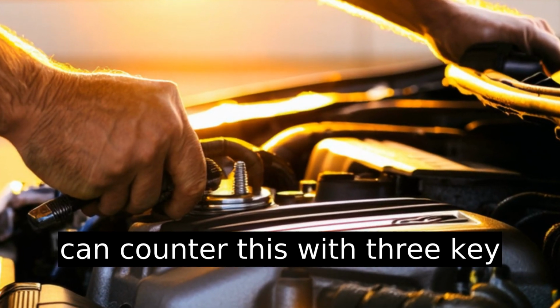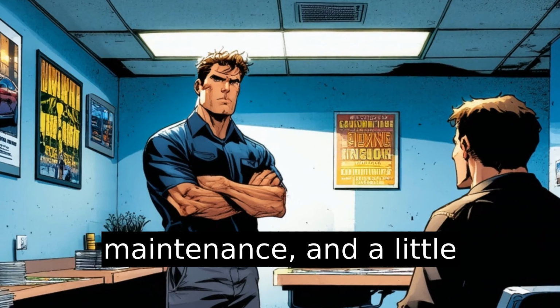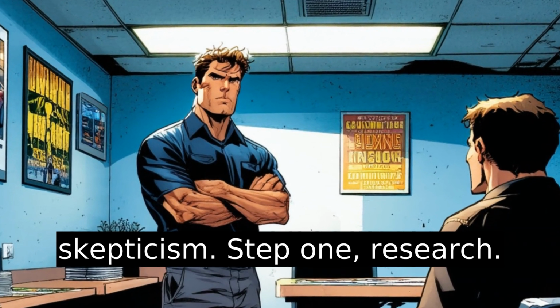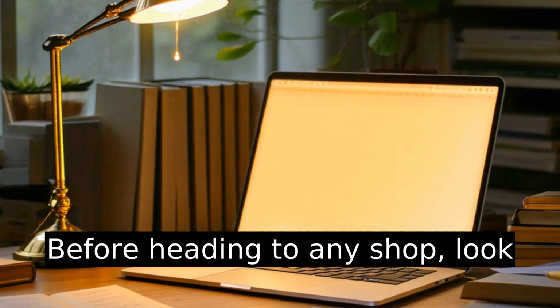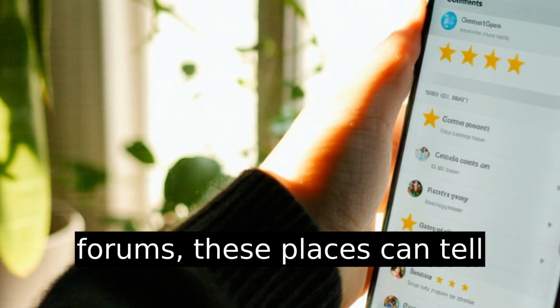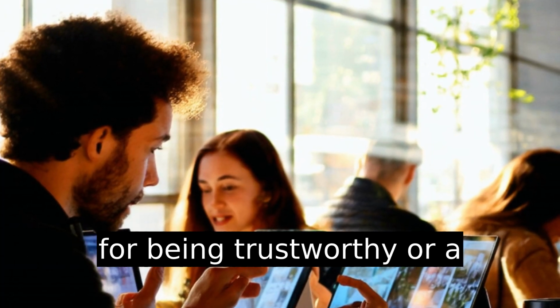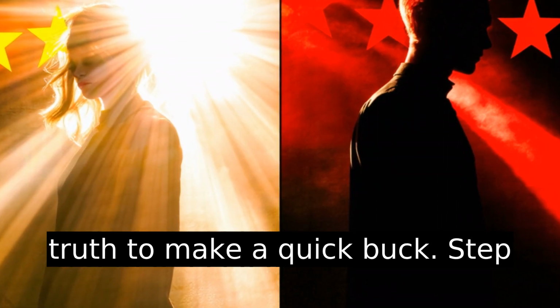But you can counter this with 3 key strategies: research, routine maintenance, and a little skepticism. Step 1, research. Before heading to any shop, look at reviews. Yelp, Google, forums, these places can tell you if a shop has a reputation for being trustworthy or a reputation for stretching the truth to make a quick buck.